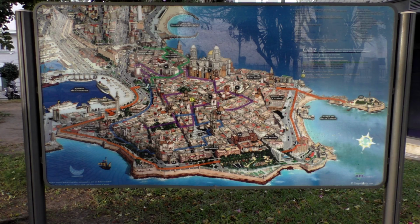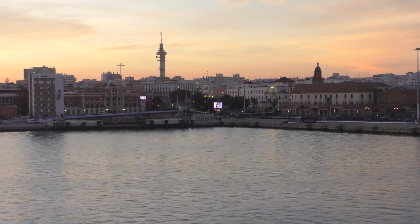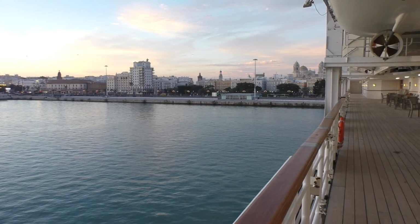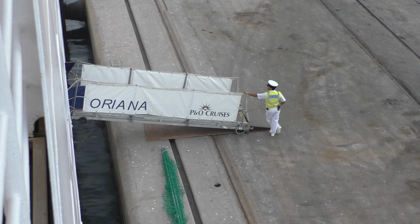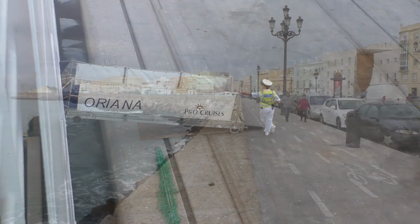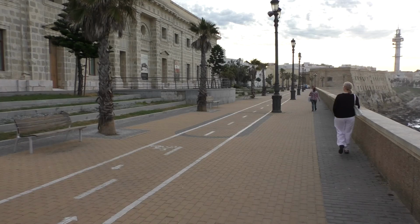We berthed in Cadiz harbour on the morning of the 17th of December. Cadiz is the oldest continuously inhabited city in Spain and one of the oldest in Western Europe. Cadiz has an interesting old town, so let's take a look around.